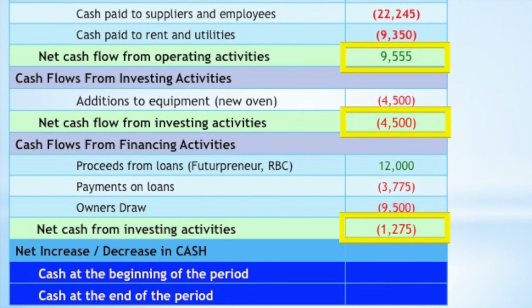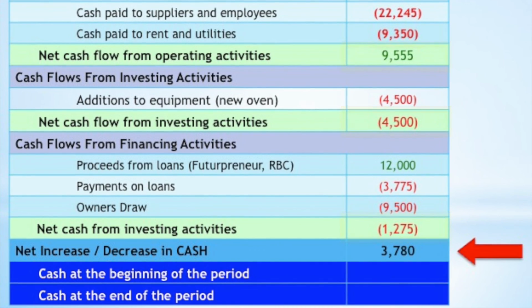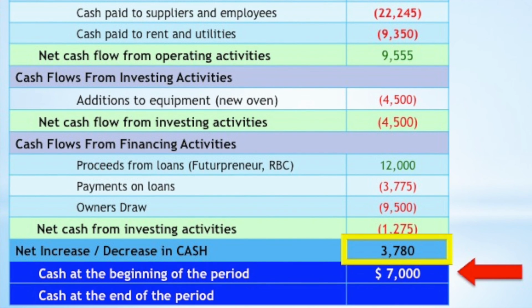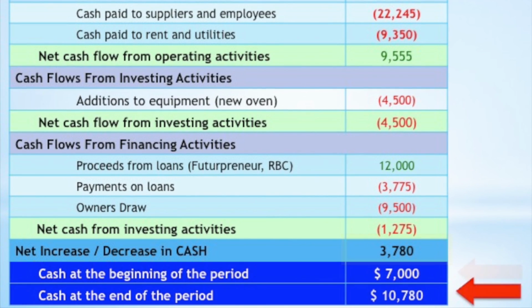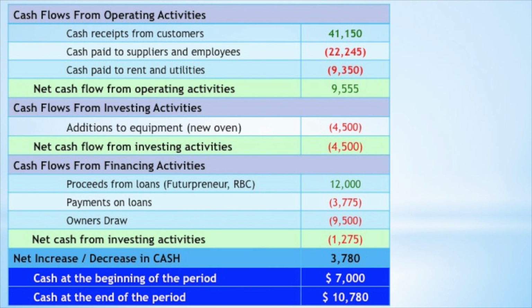When we total up all of Jen's cash transactions related to activities in 2015, we will either end up with a net increase or a net decrease. In this case, Jen has a net increase of $3,780. At this point, we look at Jen's cash balance at the beginning of the year. We add her net increase to this to calculate her ending cash balance. Now that you have seen this simple example of Jen's cash flow statement, you should be able to fill out your own.